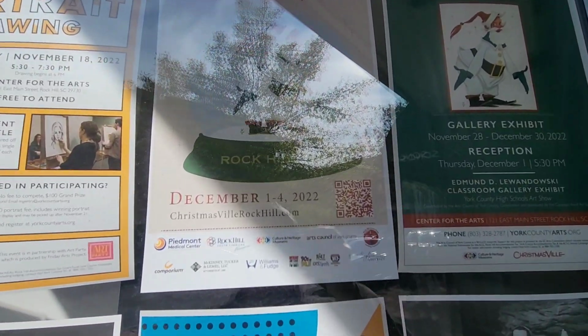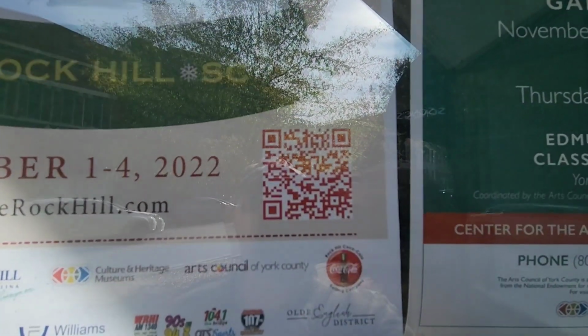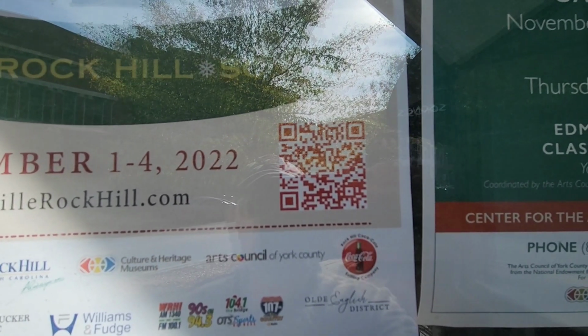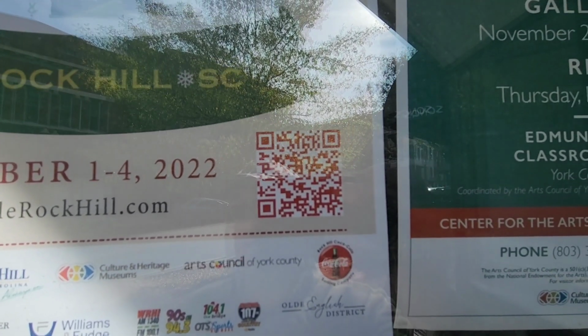So there is a QR code if you want to scan that and get more information on when this happens and what times are, and all the events and vendors, food and fun.